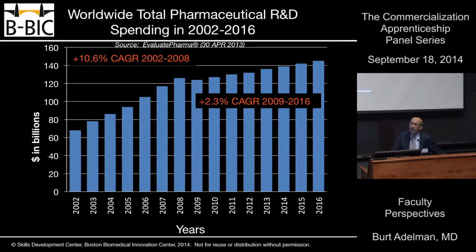But I think the best place to always start when you talk about research and development is where's the money and how much money is there. This graph shows you historic and projected total worldwide pharma R&D spending in billions of dollars. There are a couple of interesting observations from this graph. First of all, they spend a lot of money in R&D. So 2014, it's projected that we will spend almost $140 billion on R&D. That's even more money than the Brigham and the General get from the NIH.